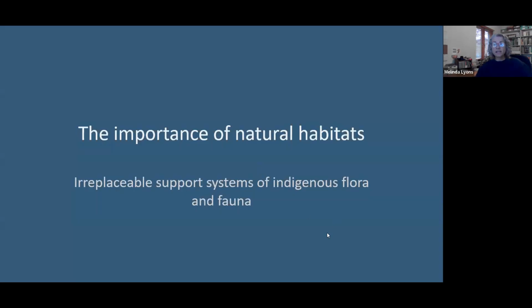Okay, so the importance of natural habitats, and I'm seeing these as the irreplaceable support systems of indigenous flora and fauna. So these are very important features in the landscape.